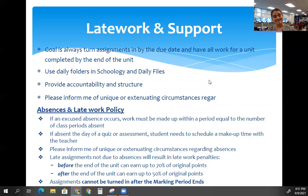So late work. The goal is to have it done on time, right? That's ideal. And we know that on-time learning is always the best. Sometimes there are extenuating circumstances, let me know that. Due dates are going to be up to date in Schoology as well on the daily files. But if a student is going to need to turn in late work, if they do it before the end of the unit, they can still earn 70% credit and 50% credit after the unit.